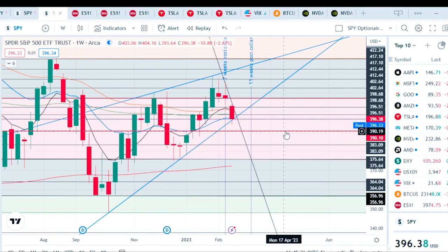The biggest support I'm looking at is 390.1. If we blow through 390.1, I will look for a 383 consolidation. You can see back that was a major level. However, if we happen to keep going, really 375 is going to be our biggest level.